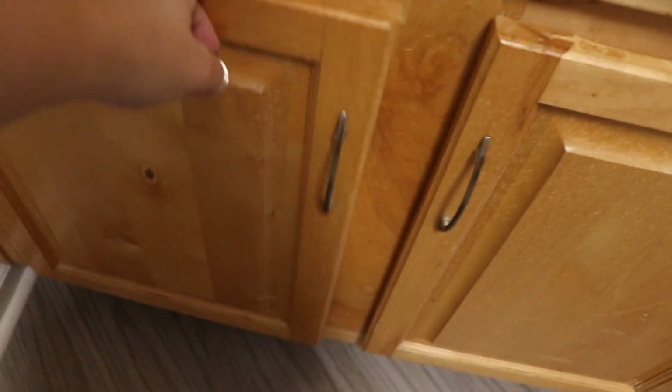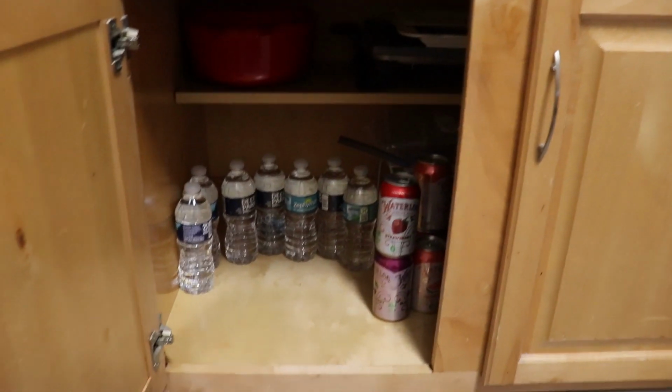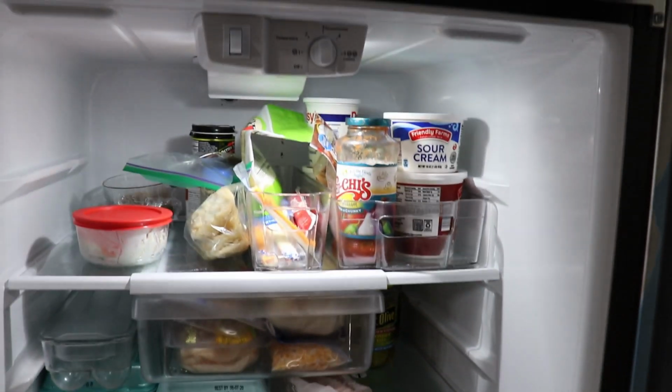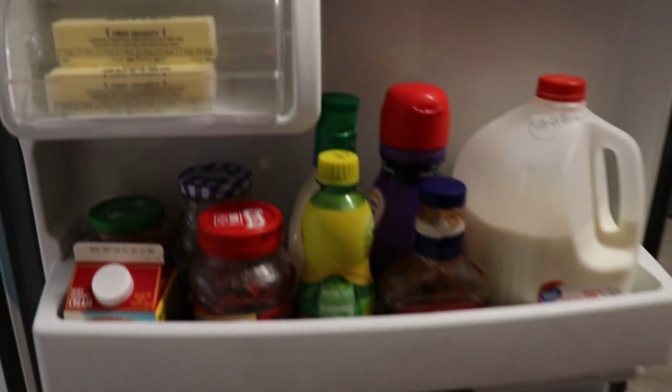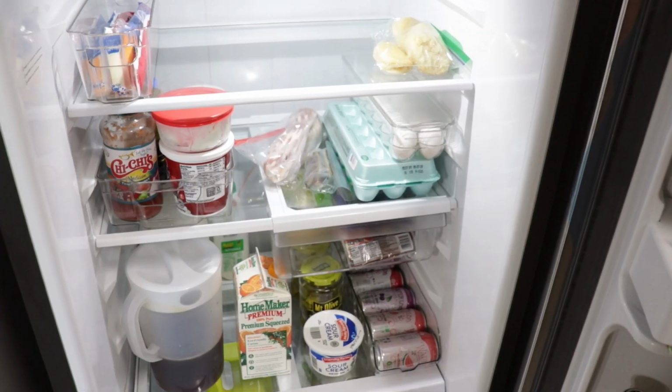Right here is our overflow in this cabinet for our water and things like that. It's actually really low right now, but I don't like it being in that cabinet. I really want it on the floor in the pantry. You can see my fridge is a mess. This fridge is tiny, and you see that drawer right there in the middle? It's causing some problems, so I need to see what I can figure out to do in here.